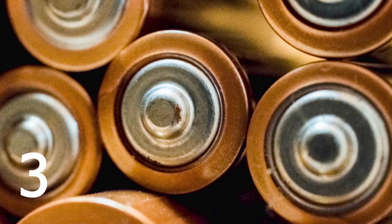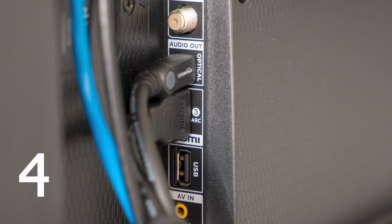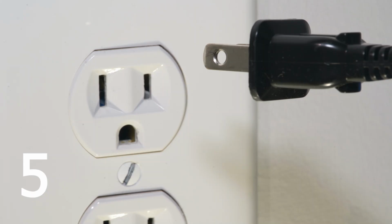The third method would be to check the remote control batteries. Maybe switch them out for a fresh set of new ones and then try turning it on that way. The fourth method is to make sure that your TV is on the right input or HDMI source. Number 5 is to check and make sure that the outlet is actually working.